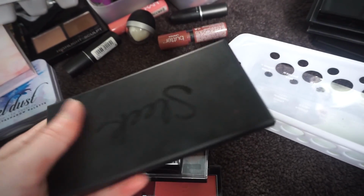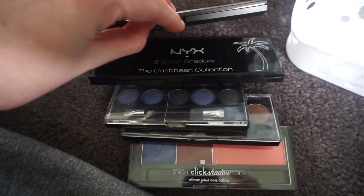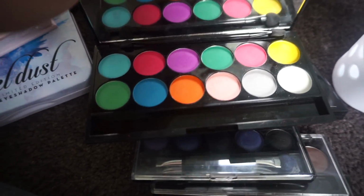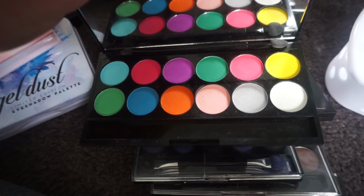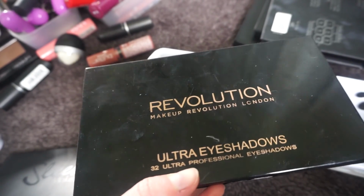Then I have a sleek matte palette. I love the sleek palettes. I'll definitely be keeping this. So this is a super bright one, really handy for bright looks. Love it. Then I have this Makeup Revolution Ultra Eyeshadows Mermaids Forever palette.